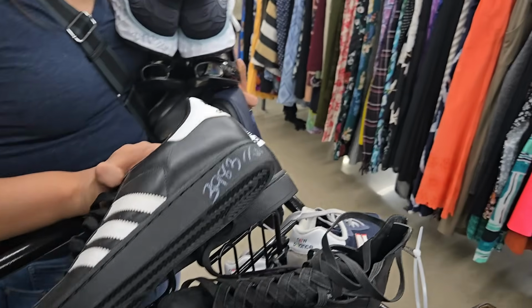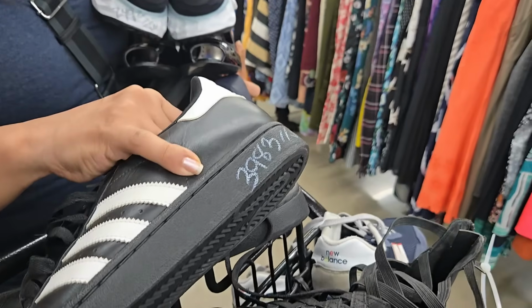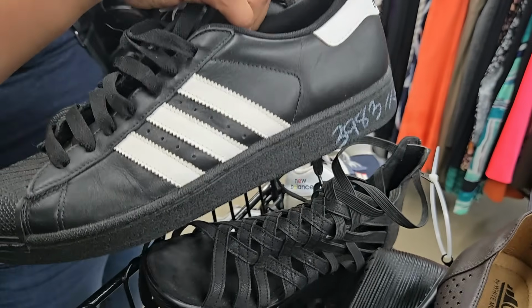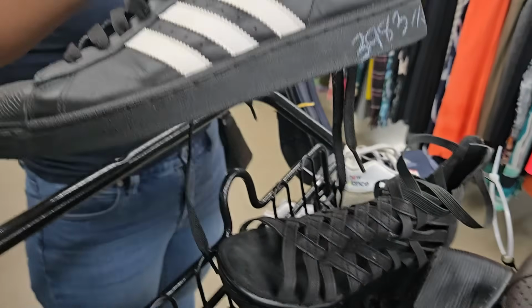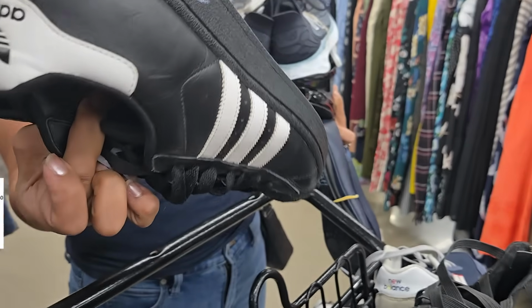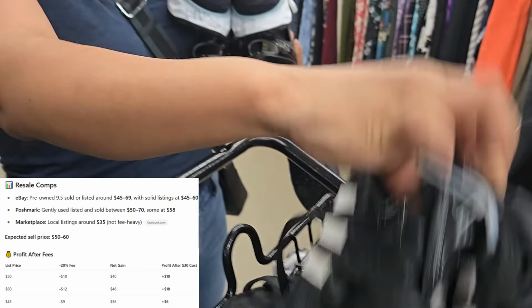These Adidas Superstar shoes looked intriguing to me. They were $40, $30 after the discount. I've never sold some like these before, so I decided to ask ChatGPT to check the market for me. From what it found, it looked like I could get $40 to $55 for them. After my cost and the platform fees, that didn't look good, so I left those.